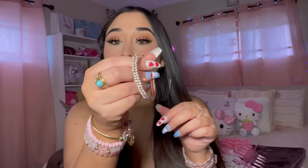I picked up more hoop earrings. I think these are rose gold. Yeah, these are rose gold hoops. I love the rhinestone little gold hoops. I used to have some, but they already got tarnished and everything. But yeah, I definitely needed some more.